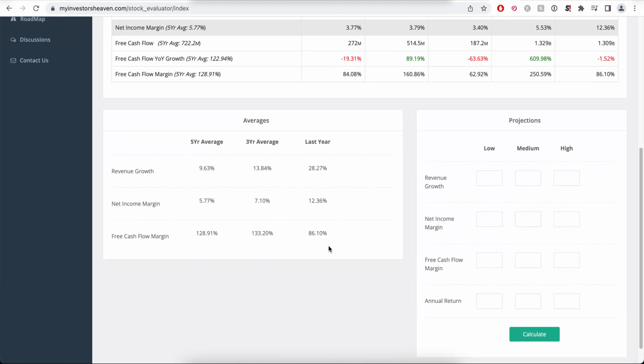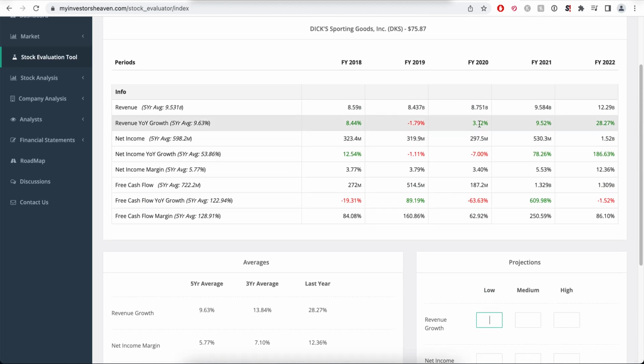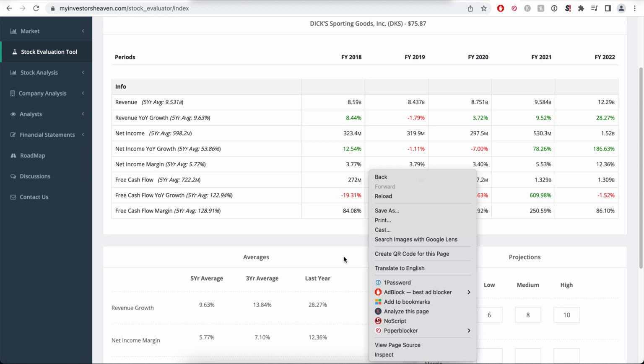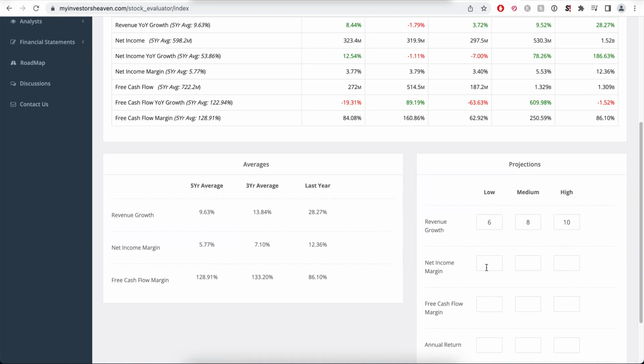Now, we will still do our normal thing, and we will go with a revenue growth that is fairly low. The company has been doing pretty well, but I do want to try much lower values here, like 6, 8, and 10. For the net income margins, the company has been doing much better, from 3 to 5 to 12, but we're going to go somewhere in between: 8, 10, and 12. And the free cash flow margins are about 80, maybe 90%, so we're going to go 80, 90, and 100, and 13% for our annual return.